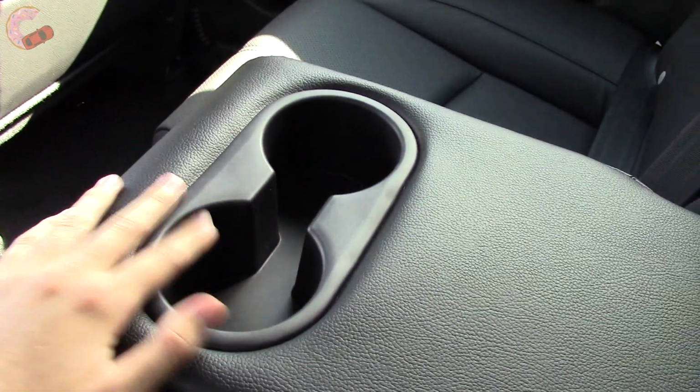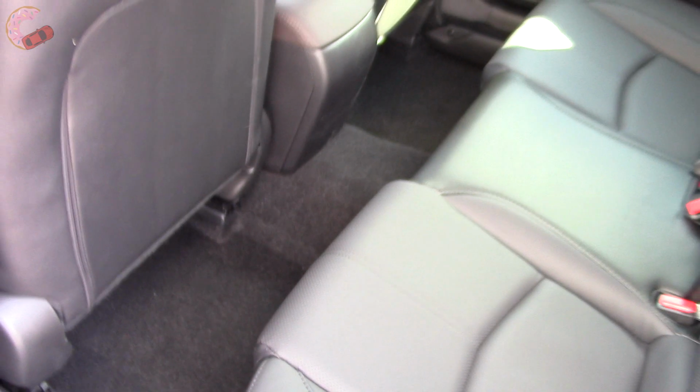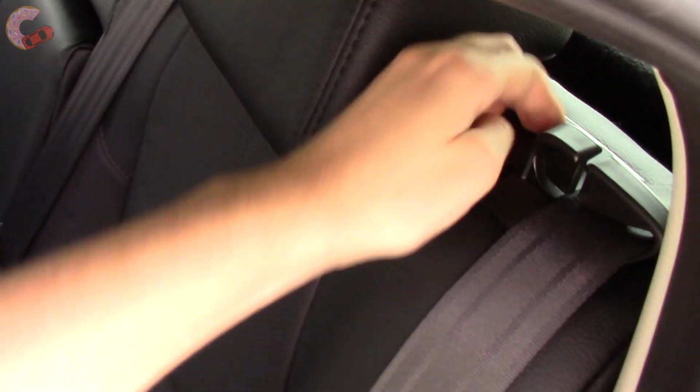You get a rear armrest with 2 cup holders. There is a map pocket. The headliner is fairly soft. And here's the assist grip. Overall, it's comfortable back here, but it could use some amenities. The seats do fold, and you just press this button to do so.